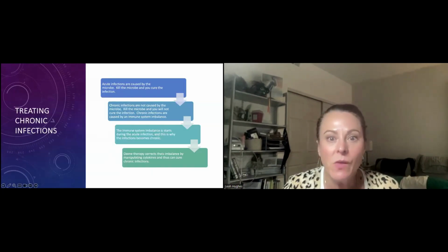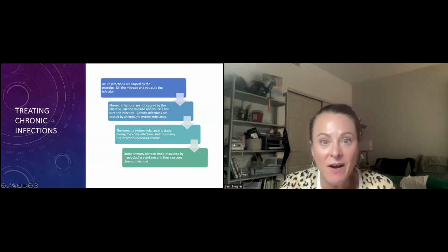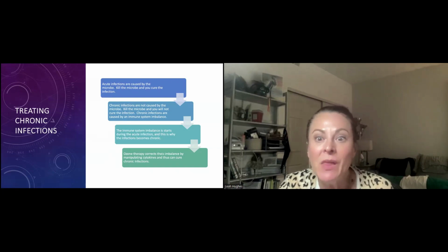So when we treat chronic infections, we have an acute infection. In acute infection, ozone can help kill the microbe and can cure you of the infection. So think of it working kind of like an antibiotic that you take when you go to your primary care physician and you have some type of infection in your skin or a lung infection or a bladder infection.